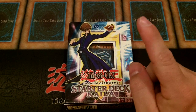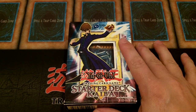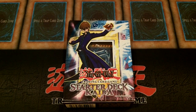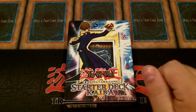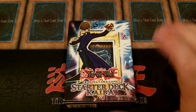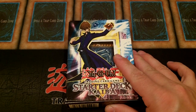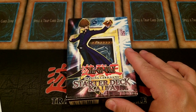Now, that was actually significant because when all these sets were being released, like LOB and Metal Raiders and those kinds of things, the old sets, stuff like Legend, Seven Colored Fish, those normal summonable 1800 attack monsters were extremely important. So this was getting opened for the Legends at one time just because people needed that card. Rude Kaiser is in here. Let's see a couple other things.